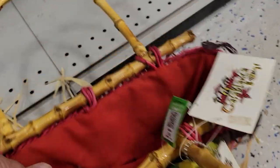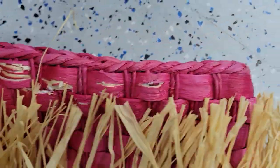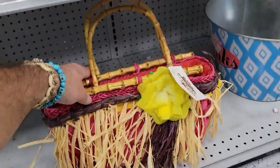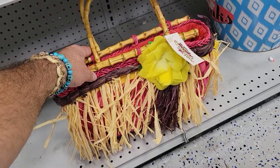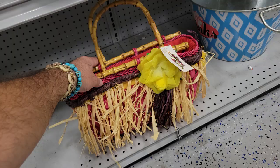$3. Neat. Not for me. It's got damage over here too, but I don't know. It's like a little tiki or a Florida vacation thing. Anyway, take a picture and off I go. Neat.